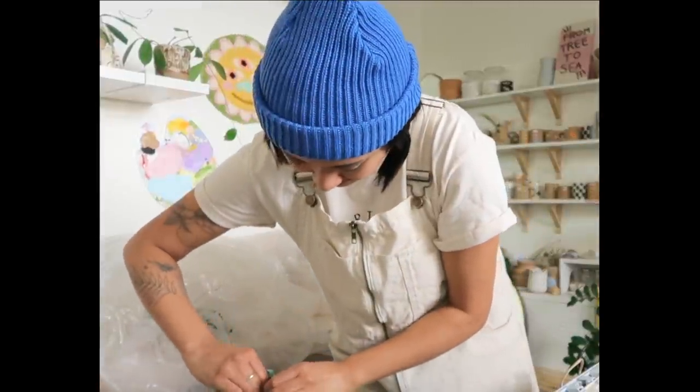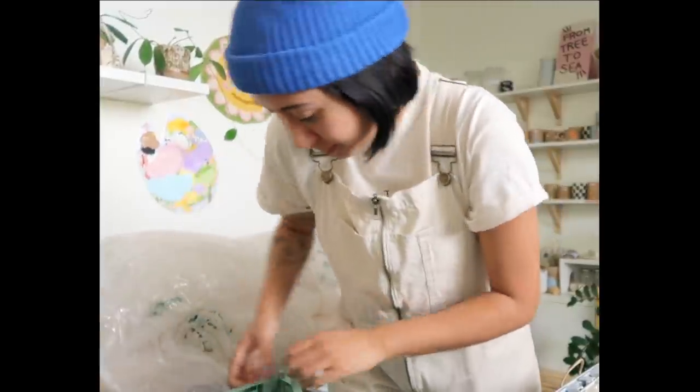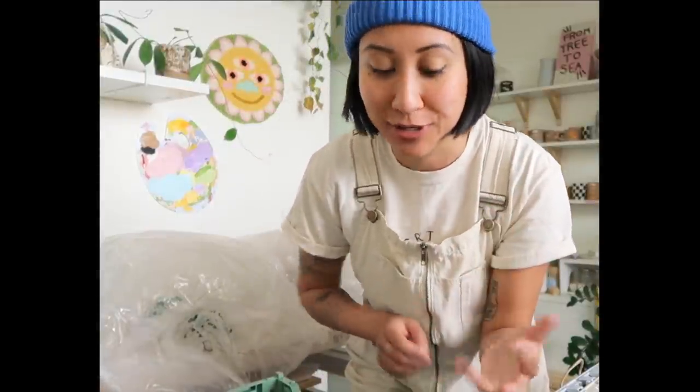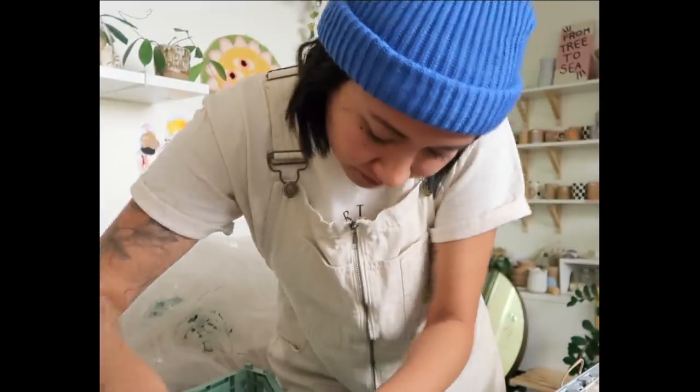Yeah, I got mostly blues and greens and whites because I think that's kind of the theme that I'm moving towards for the general studio decor. I'll still have lots of different colors, but I think it'll be mostly blues and greens and whites. I probably mentioned it on here before, but when I first started making pottery, everything I made was blue and green and white, and it just fit so well with the name From Tree to Sea at the time.